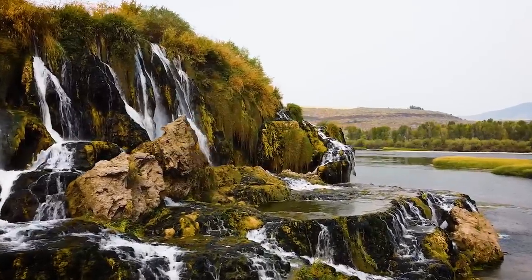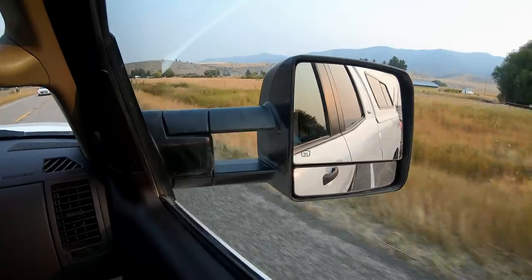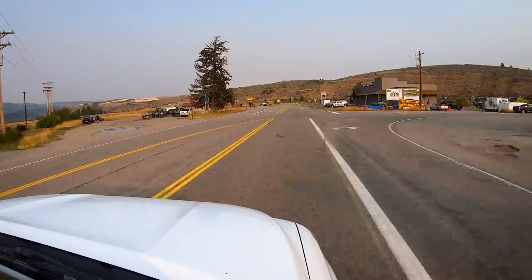Let's take a look at a couple of guides that we got to fish with out of the lodge at Palisades Creek just outside of Swan Valley, Idaho. We meet Josh Jablow, longtime guide at the lodge at Palisades Creek, and get ready to hit the river.